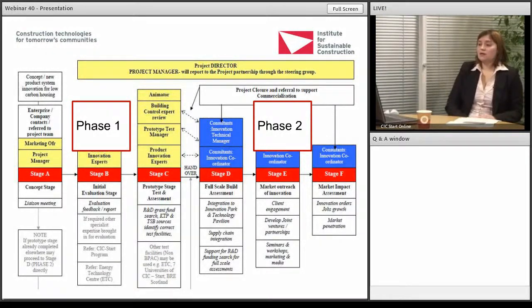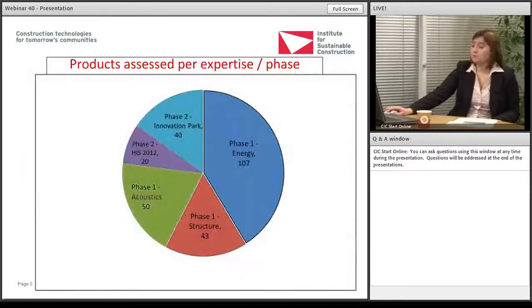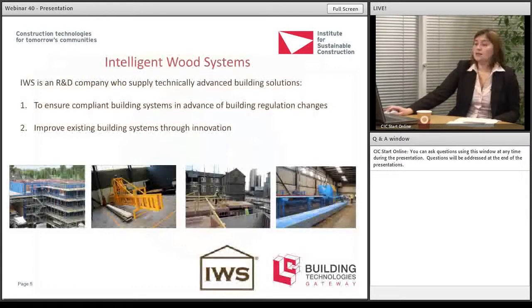So this particular project we're going to be talking about today has passed through phase 1 of our LCBT Gateway project, and it's at the door of getting to phase 2 to go to the real houses, of which Dave from IWS will say a few more words. The breakdown of the products assessed is shown on the screen, and we will be talking about acoustics today and our acoustic product. And now I'm passing the microphone to Dave to talk about the company.